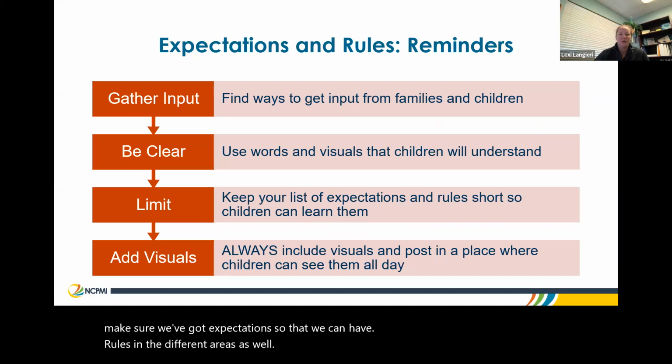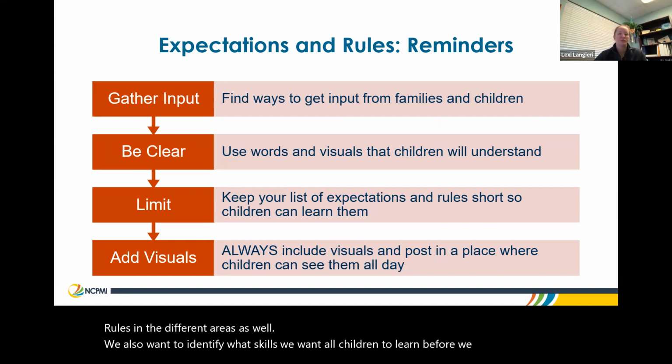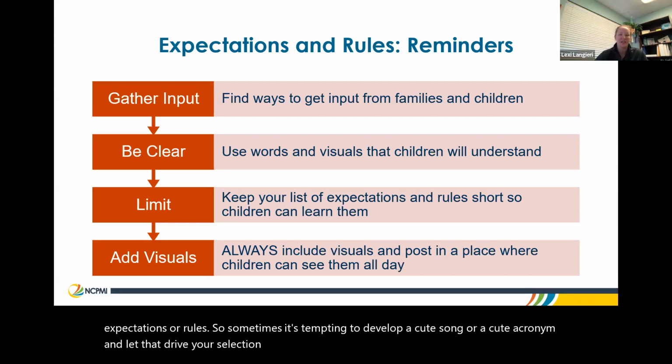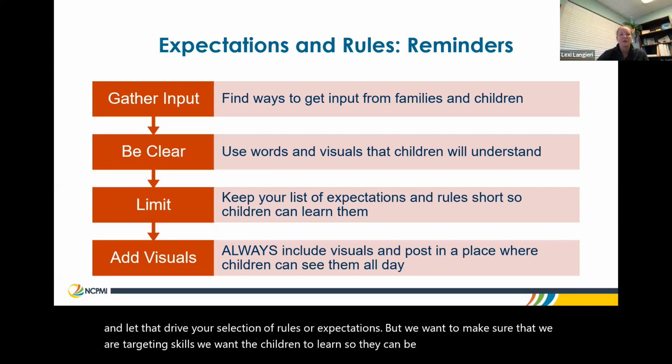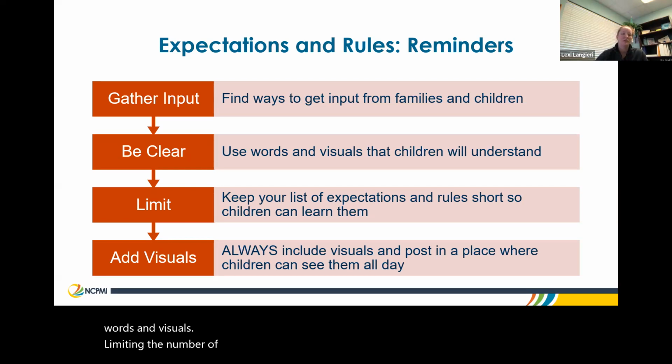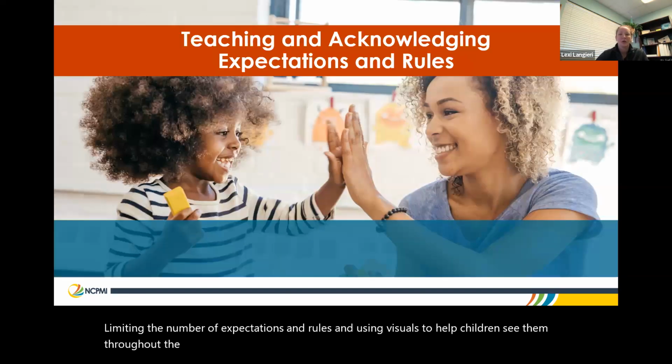We also want to identify what skills we want all children to learn before we plan our expectations or rules. So sometimes it's tempting to develop a cute song or a cute acronym and let that drive your selection of rules or expectations, but we want to make sure that we are targeting skills we want the children to learn so they can be successful in the classroom. So this might include getting input from families and children, being clear with words and visuals, limiting the number of expectations and rules, and using visuals to help children see them throughout the day.